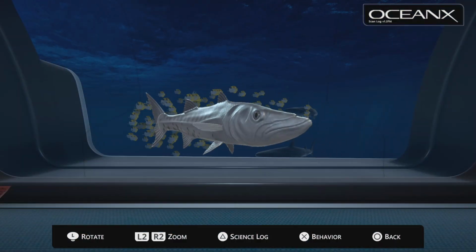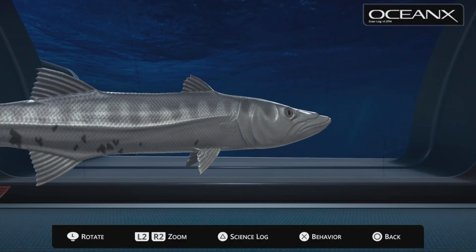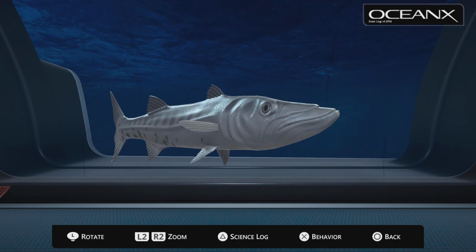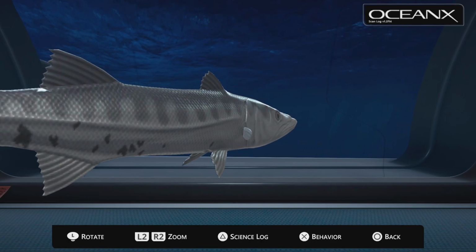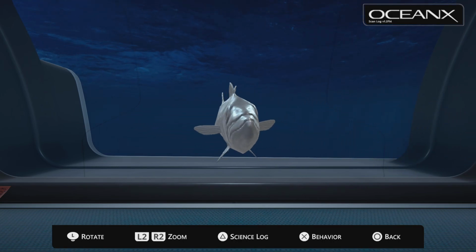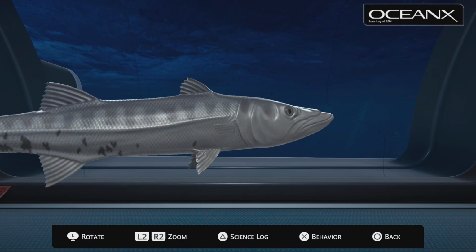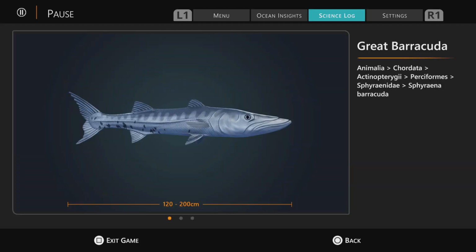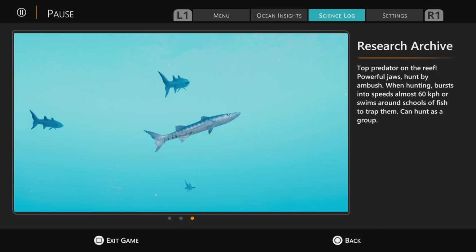Alright, the great barracuda. When I was a kid, this was one of the scariest things in the ocean, reading one of those kid nature magazines, and it was like learning about piranhas and barracudas, and it was like piranhas were the bitey fish, and barracudas were the even bitier fish. This is Sphyraena barracuda. Seen in the sunlight zone. Top predator on the reef. Powerful jaws. Hunt by ambush. When hunting, bursts into speeds almost 60 kilometers per hour, or swims around schools of fish to trap them. Can hunt as a group.